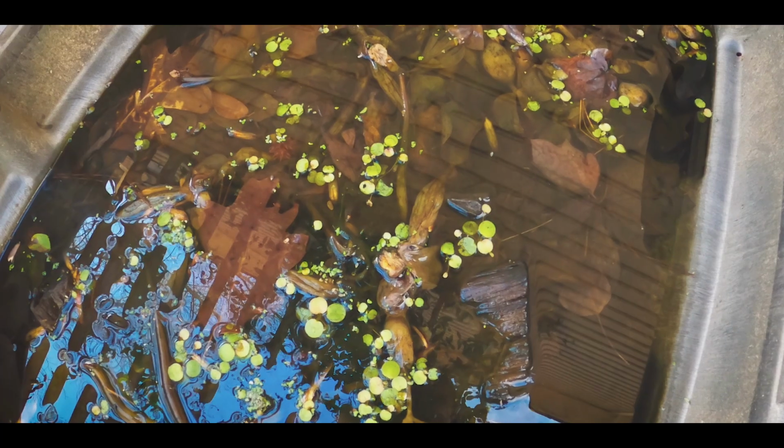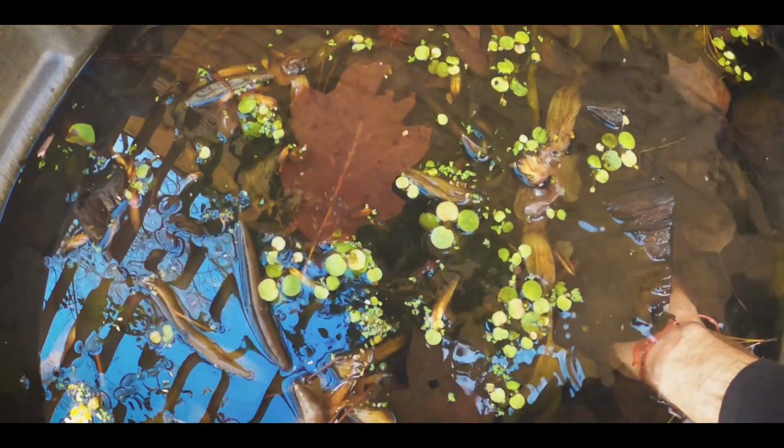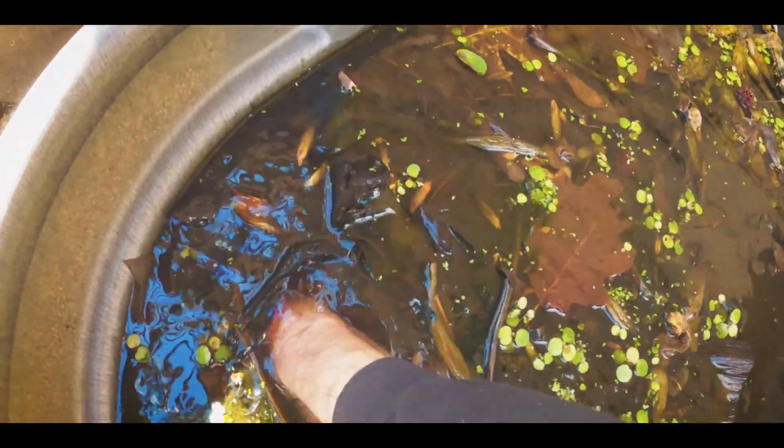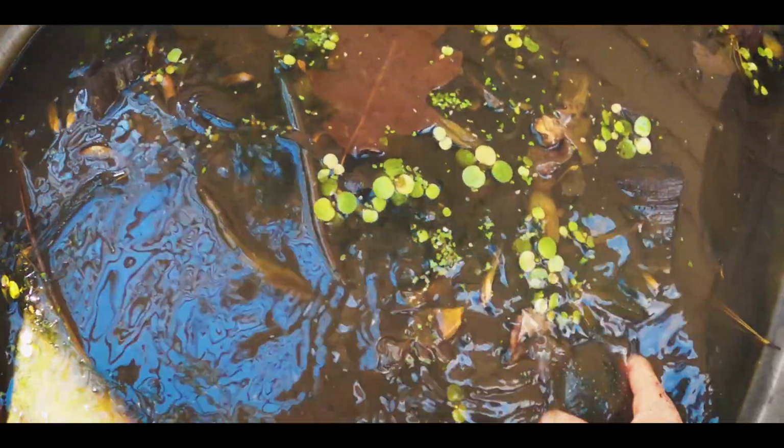Hey, let's check this tub, see if we can find a Blandings turtle. I know there should be 3 of them in here. Let's see if we can find some. Gotta be one in here. There we go, that's a Blandings.